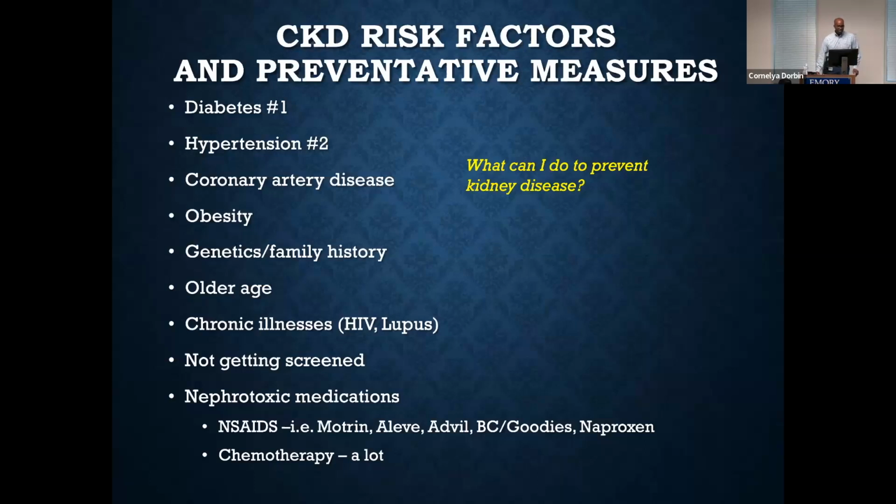And the nephrotoxic medication. This is one of the questions that came up too. NSAIDs: Motrin, Aleve, Advil, BC powder, Goody's powders, naproxen. All those medications decrease the blood flow going to the kidneys. There are some other special things they can cause too, but the main thing is decreasing the blood flow going to the kidneys. I've seen so many patients where their chronic kidney disease is only because they took Aleve on a regular basis for like 20 years and caused progressive chronic kidney disease.